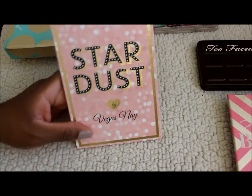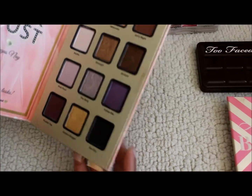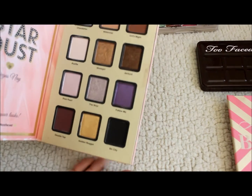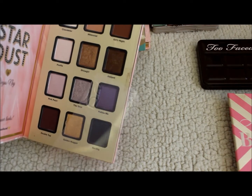Then I have the Too Faced Stardust Vegas nail palette. This is what she looks like. And I am, of course, in love with these two colors at the top. And Showgirl. Showgirl right here.